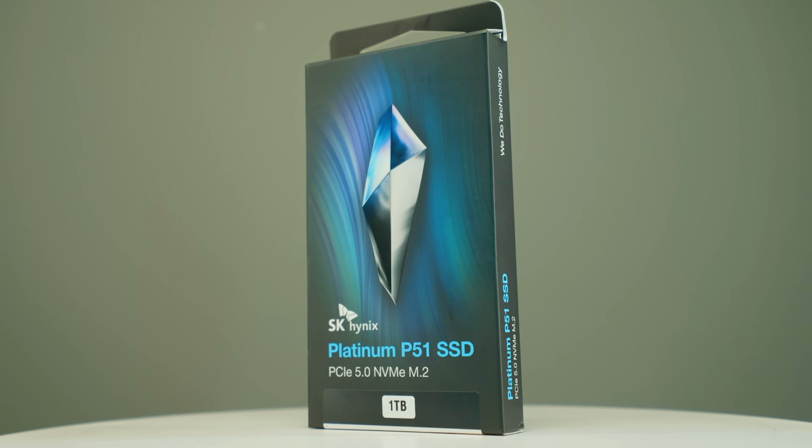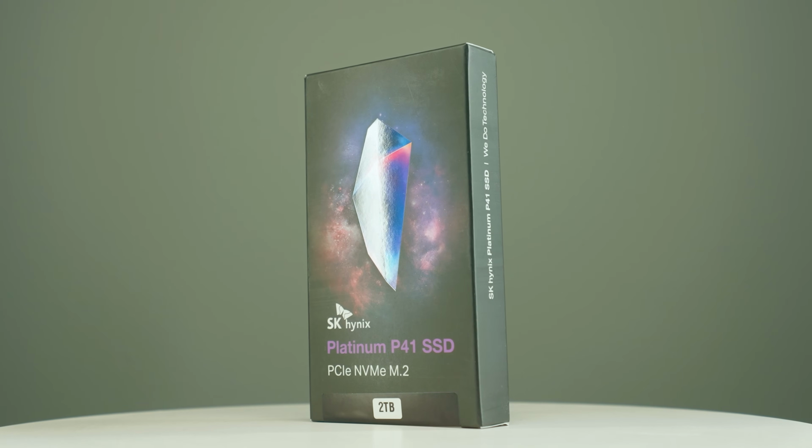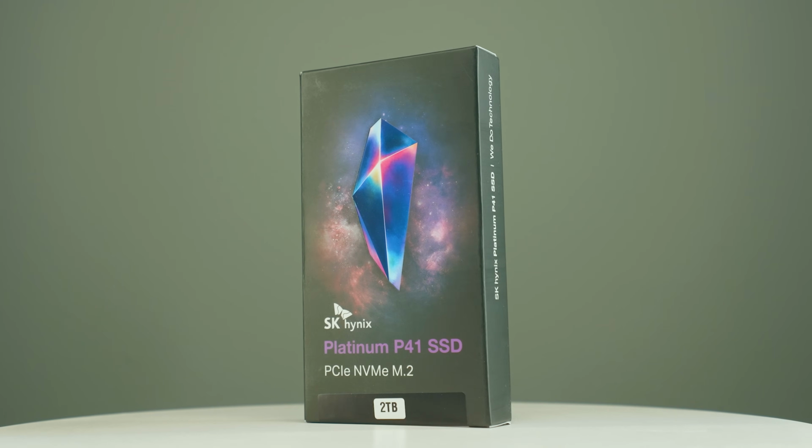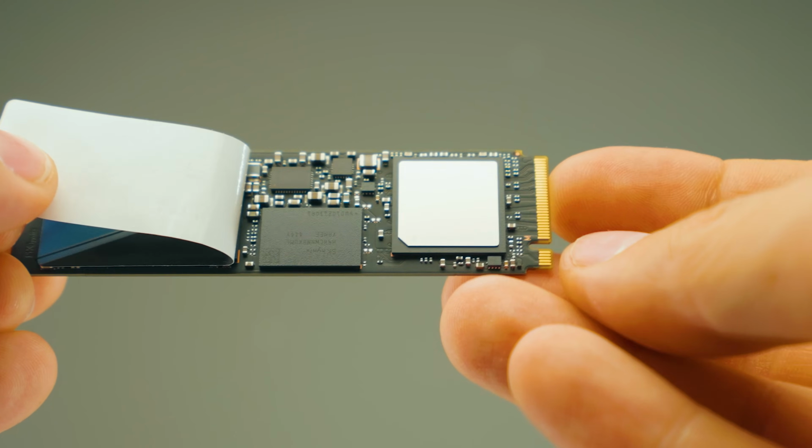This over here is the SK Hynix P51 Platinum. Probably an SSD that you don't see as often. The thing is, this earlier version, the P41, was one of the best Gen 4 drives that you could buy for a long time. Now they've released the P51, which is a Gen 5 NVMe SSD. And my question is, how good is it?